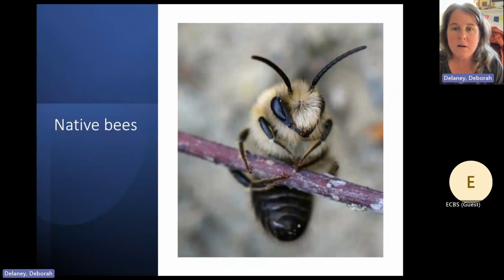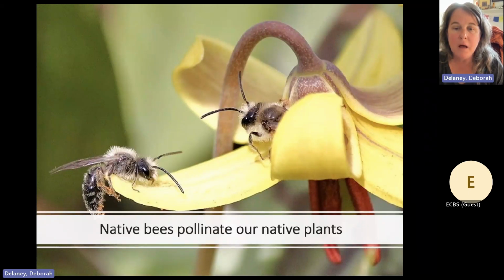Now, native bees are extremely adorable, and I'm going to show you a lot of really sweet looking bees. And native bees pollinate our native plants. And a lot of people ask me, have honeybees displaced native bees? And we really can't answer that question because honeybees were brought to the Americas as early as records show, possibly the 1500s. So there was no research showing before and after to really get at that question. But I do think a lot of people believe that honeybees do displace our native bees.